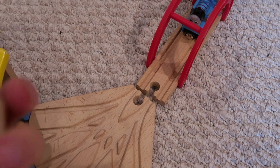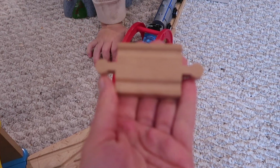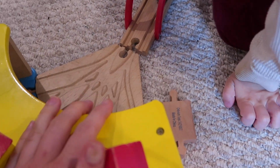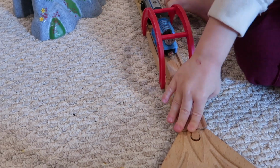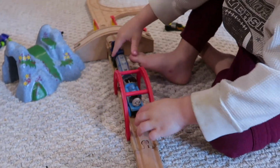We need a male-male piece. So here we go. That's what I was looking for. There's a male-male piece. See, it's a double-ended piece, and it can connect the two tracks. Perfect! Yeah! Now we can come home.